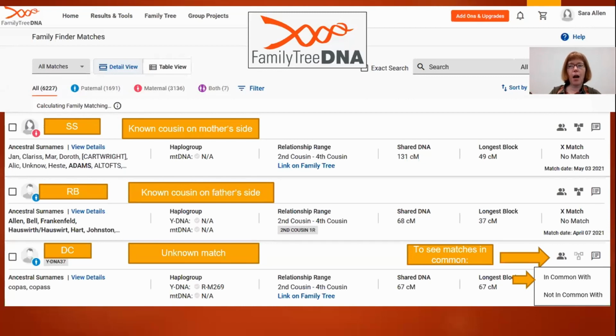Now it's the smallest database size. So I have the fewest matches at Family Tree DNA. And I don't have great matches again. So that's going to lead me to some difficulty in identifying matches again as well.